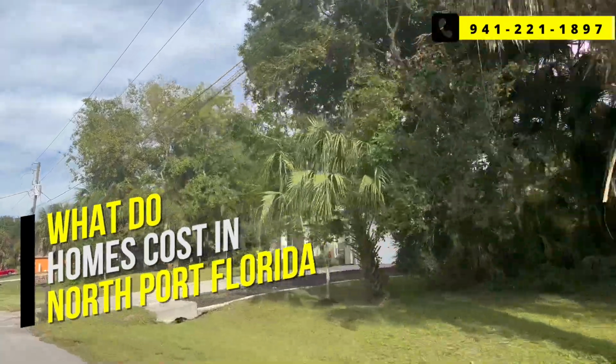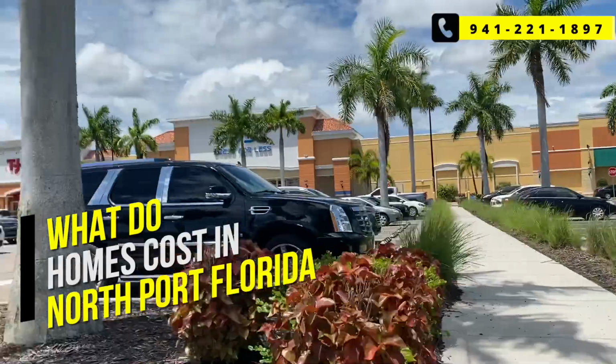Today we're going to show you homes for sale in Northport, Florida, to give you an idea of what you get for your money in different areas, some things to look for, and just to give you some better context of why homes are priced what they are.